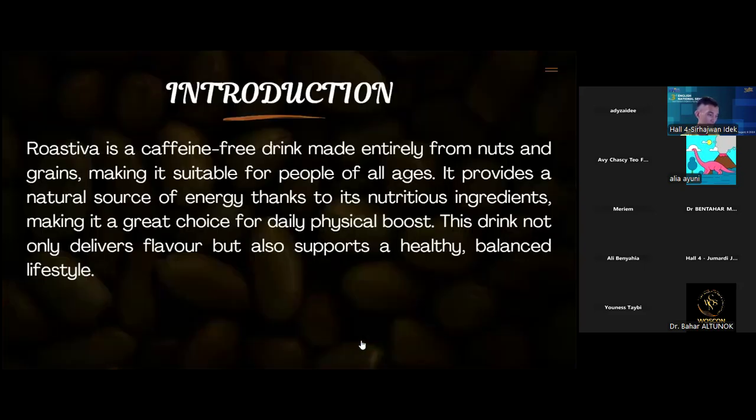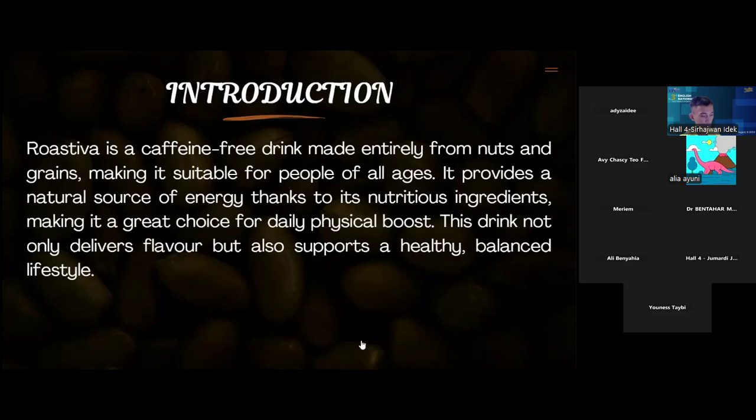For the introduction, the Roasty Bar is a caffeine-free drink made entirely from nuts and grains. One of our drinks is peanuts and sunflower seeds with pumpkin seeds, and it's suitable for people of all ages because it doesn't have any age restriction, for the youngest and the oldest. It also provides a natural source of energy because of its ingredients.